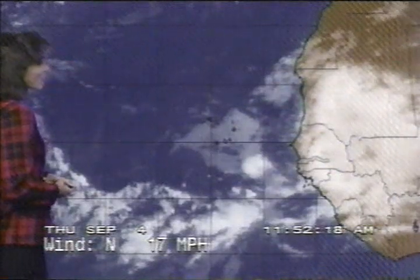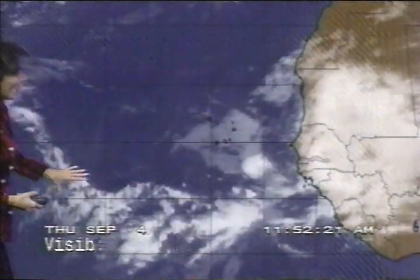Now, heading off the African coast, we've watched another tropical wave coming off to the west. There's been a fairly monstrous tropical wave that is just getting ready to emerge off the coast. We'll have to watch that area, too, for the potential for some development. Out into the Atlantic we go.